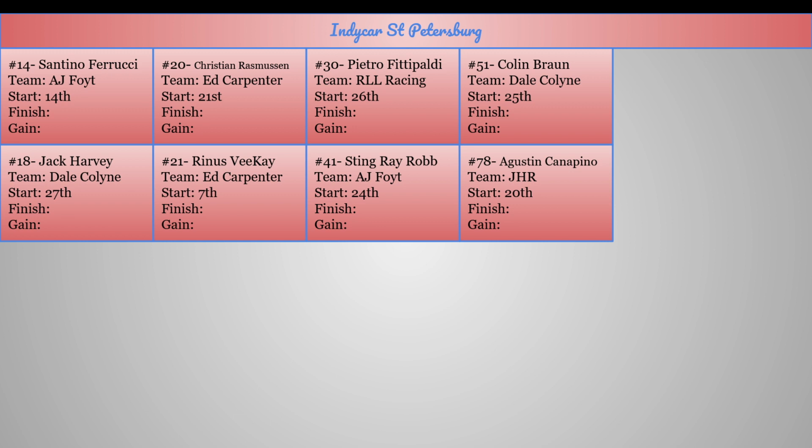All right, moving on to the 30 of Rahal Letterman Lanigan Racing for Pietro Fittipaldi. Starting second worst on the grid is not a good start, but of course, Pietro Fittipaldi is just picking up from where Jack Harvey left off. Jack Harvey ran this car full-time last year and finished worst out of the full-time contenders in the third entry for Rahal. So really, Fittipaldi just has to finish better than last place in the full-time driver stint, and he will be better.